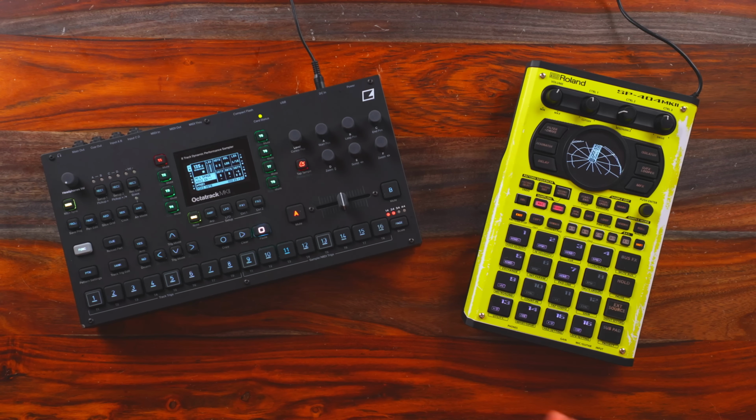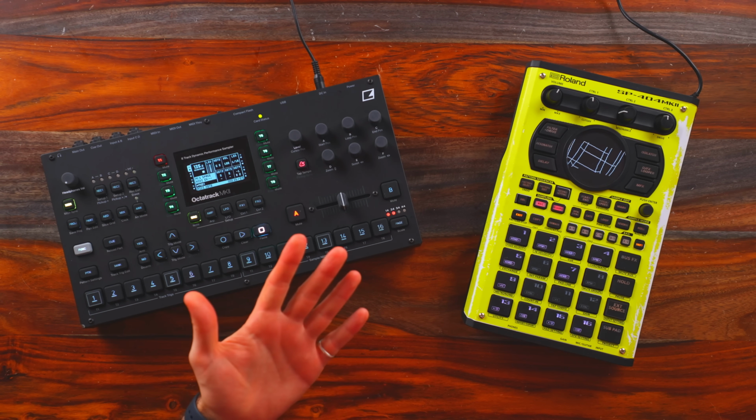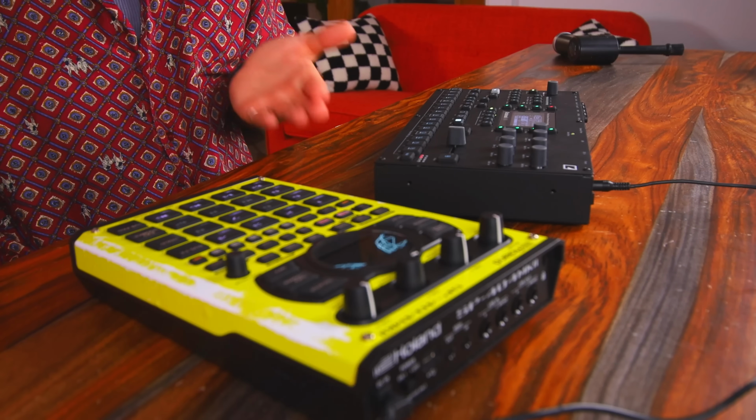The 404 Mark II, on the other hand, it's new technology. They just keep updating it. They keep pushing its limits. Every update that they've done, it's really increasing the value of the unit without it actually getting more expensive. So it's just a great deal now. As a result, the technology is just a lot more modern. It's a bit more integrated with today's technology.